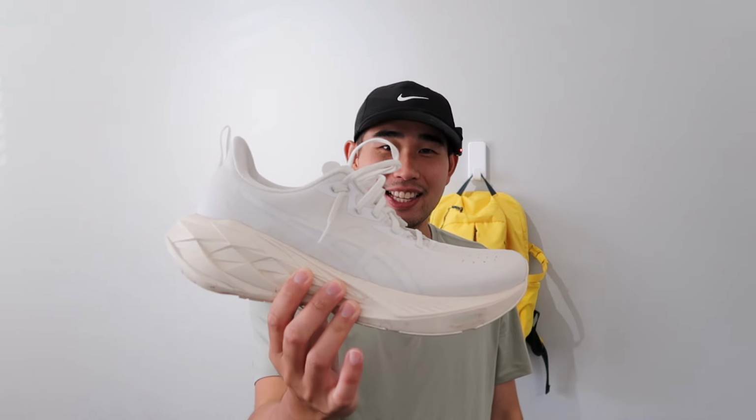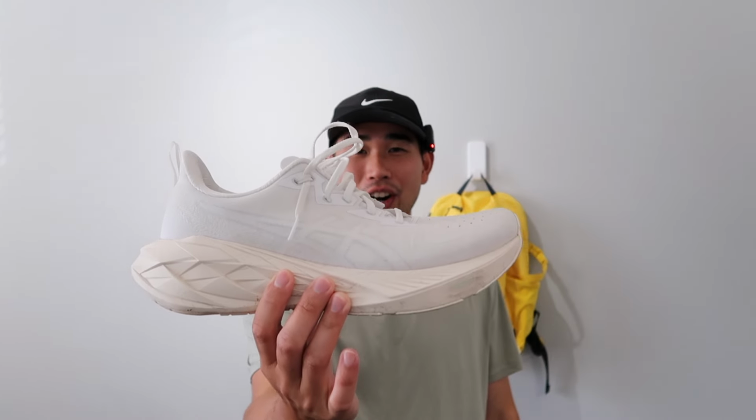So starting out with the Daily Trainer, probably comes at no surprise. There is a reason why everyone loves this shoe, but it is the ASICS Nova Blast 4 in this all white colorway. Absolutely love this shoe. I gave it a great review when I did test them, and ever since then, I think I've ran in it a couple more times, and going from the shoes that I review back to this shoe, it kind of reminds me how good this shoe is and how versatile it is.